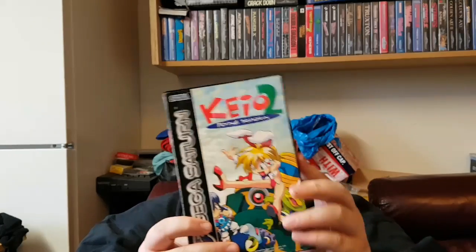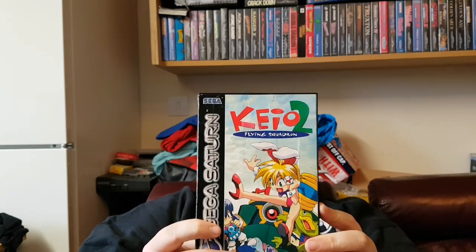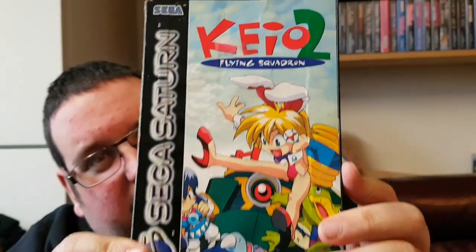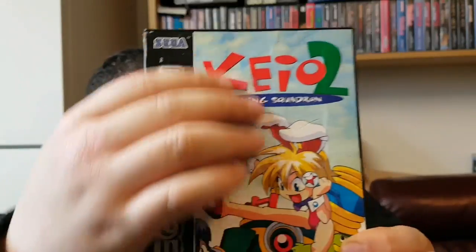So it is Keio Flying Squadron 2 on the Sega Saturn. The box is probably a 5 or a 6, I'd say. I don't know if you can see on there, it's suffering with the glue, a line of glue there, a line of glue there. So it's got the glue thing going on.